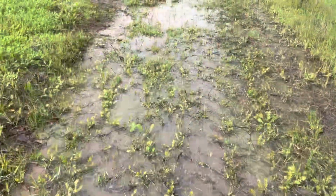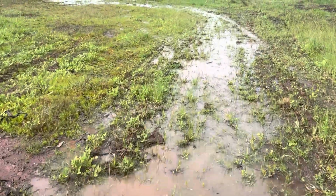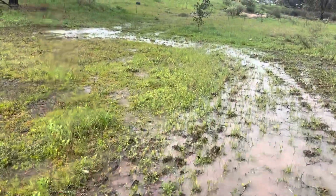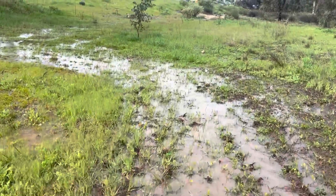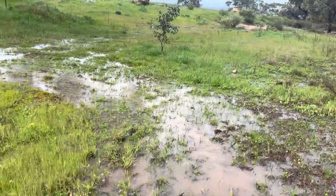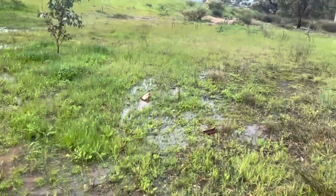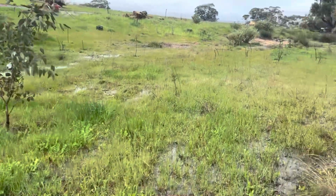You don't need too much grass and plants to hold the soil together to prevent erosion and to hold the water back. A few years ago, this area was completely bare and we were starting to get bad erosion through here. So we've been working hard to try and plant things and to get the grass growing a bit better. And you can see how much water it is now holding up.